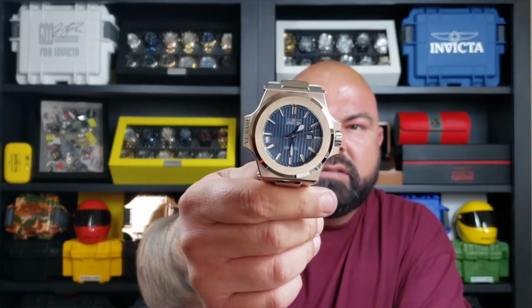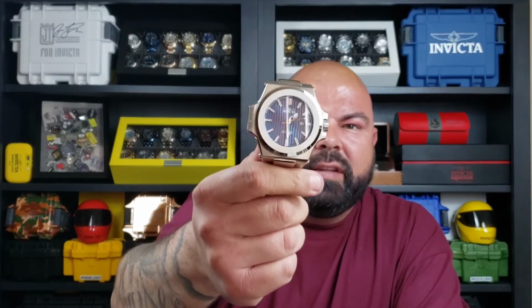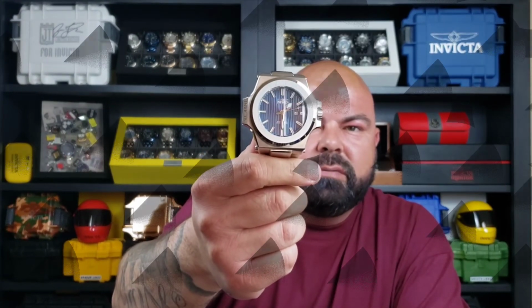So this one here is a blue dial auto Akula. This is a beautiful watch. If you want to see more on this, stay tuned after the intro.